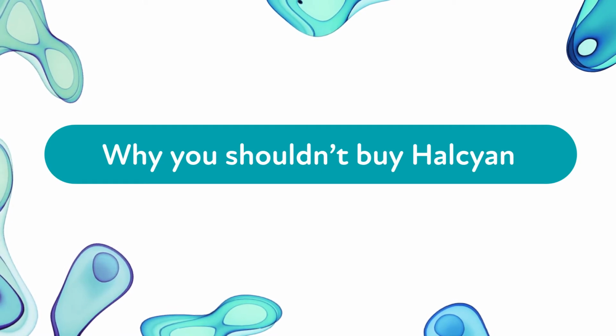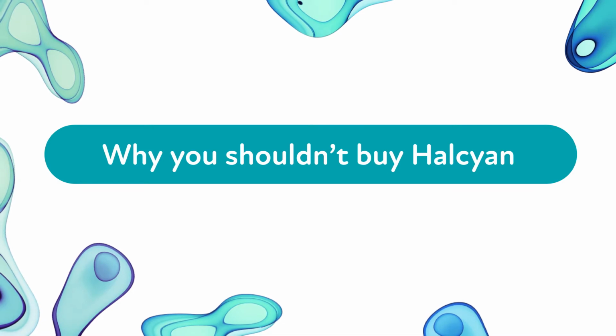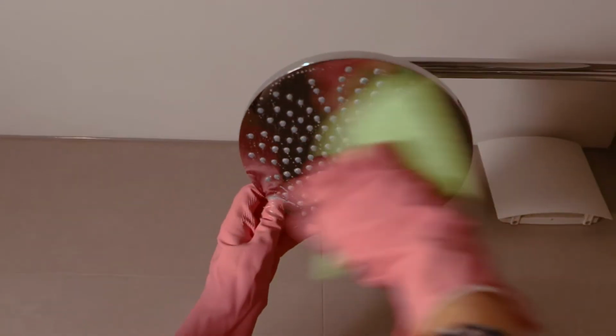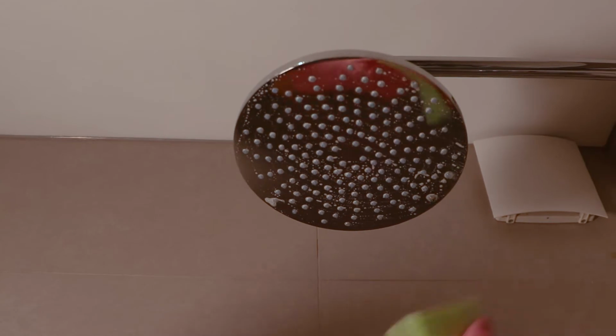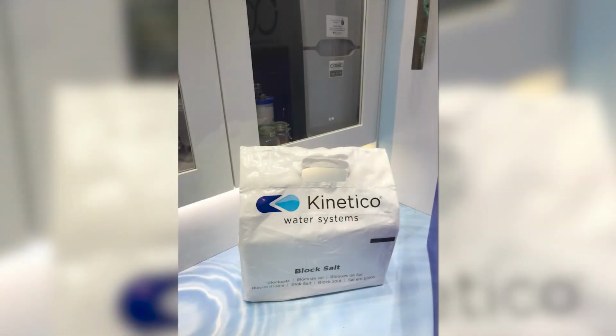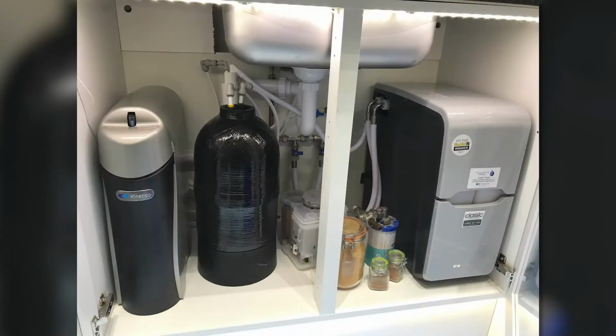There are three main reasons why you shouldn't buy a Halcyan when looking to treat your water. The first is to do with the residue, which the Halcyan and all other water conditioners leave on the surfaces. If the thought of wiping down that soft powdery residue periodically is just too much to bear, and you're willing to accept the associated maintenance and additional costs to have no residue at all, then your only option is to look into traditional water softening.